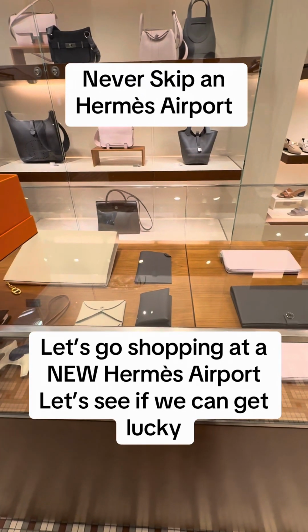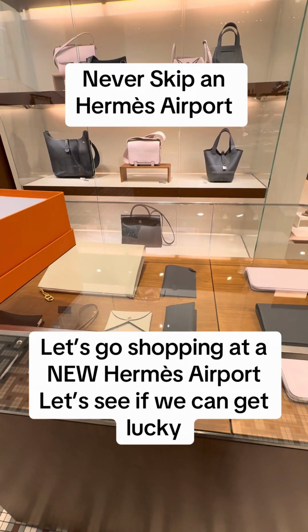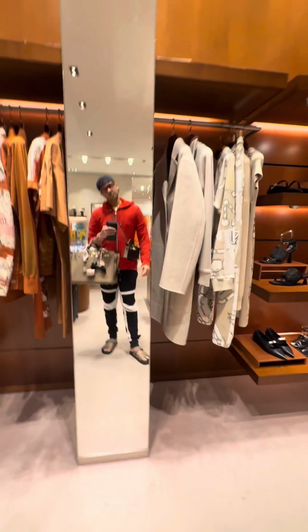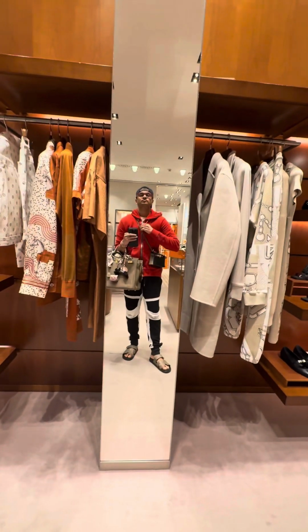Never skip an Hermes airport. Let's go to a new Hermes airport and try if we can score a bag. Implement the processes that I've talked about, my tips and tricks, and see how we can score a bag. So come shopping with me at Hermes airport.